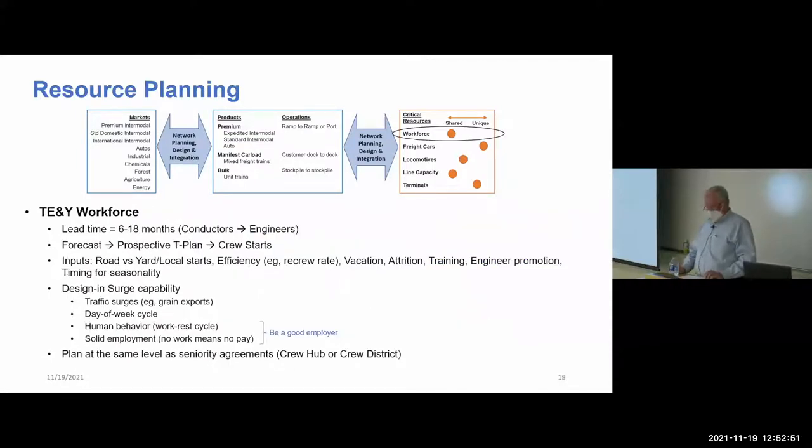Okay, I'm going to just say a few words about each of those five critical resources, and I'll shave a little time here if I need to, and we can talk about them more at the 3 o'clock seminar. Let me start with workforce. As you can see there in my bullets, the lead time on TE&Y workforce is 6 to 18 months. So you're making conductors and engineers.